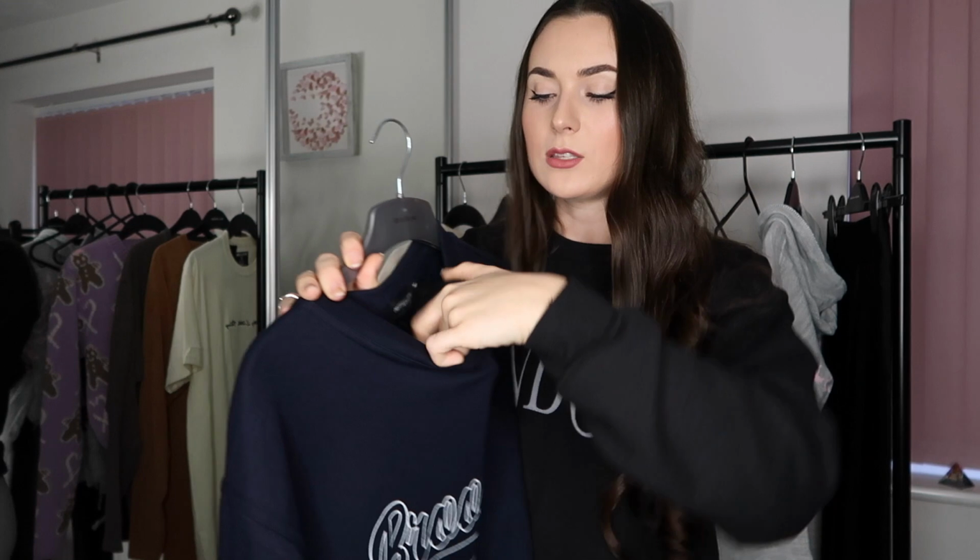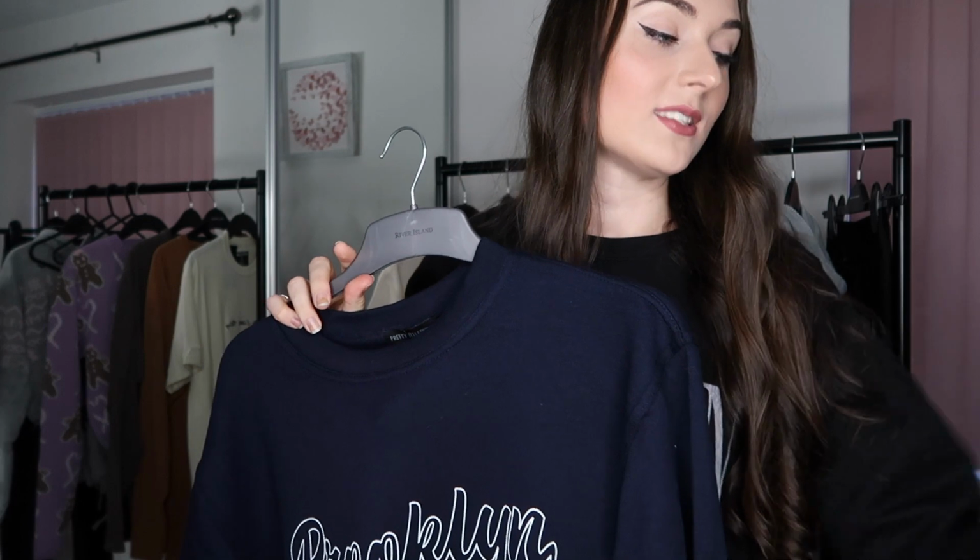Again, I just think this is such a cute little thing to have in your wardrobe for autumn and winter. I got this in a size medium. I wanted to size up, and I think this was, let me check the pricing, £18, so again, pretty good pricing for a sweatshirt, and it's actually really nice material. Pretty Little Thing has kind of surprised me here. It's got a really nice fleece material inside instead of the usual sweatshirt material. So yeah, really cute, going to be really nice and cozy for this autumn and winter.